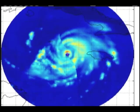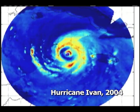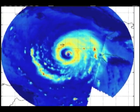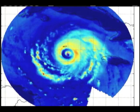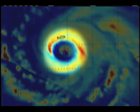In September 2004, Hurricane Ivan underwent several eye wall replacement cycles as it tracked across the Caribbean Sea. Using microwave satellite imagery from the University of Wisconsin, we can see the double eye wall structure as the center of Ivan and the inner eye wall pass south of Grand Cayman Island on September 12th. Note the fading inner eye wall, while the outer eye wall remains strong.